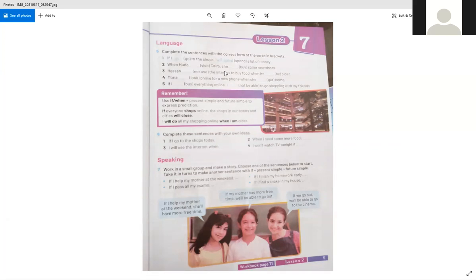Number 3, Hassan won't use the internet to buy food when he is older. Number 4, Mona will look online for a new phone when she gets home. Number 5, if I buy everything online, I won't be able to go shopping with my friends.